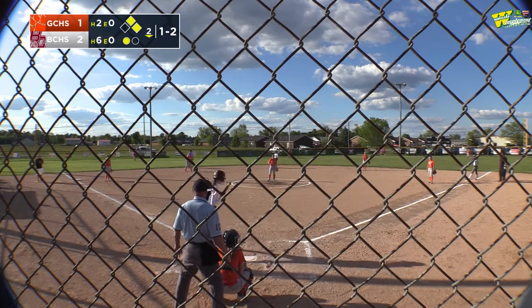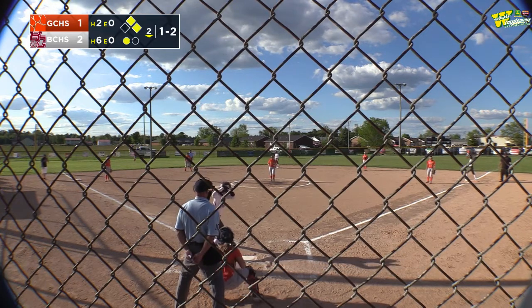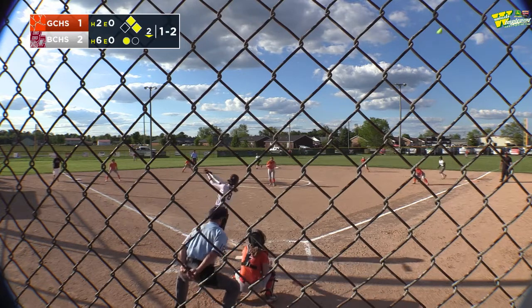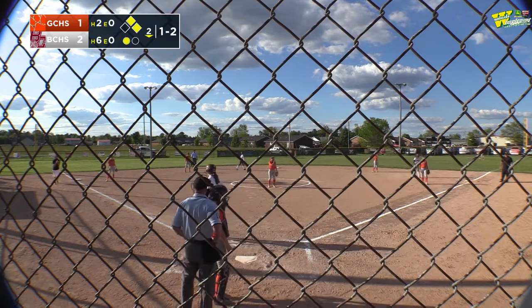So really, anything through the infield could possibly score a runner with the outfield playing deeper. So just looking for a base hit, and she's going to foul that one off again.